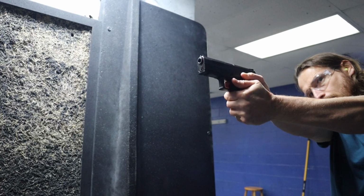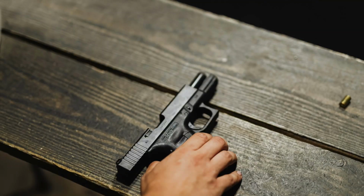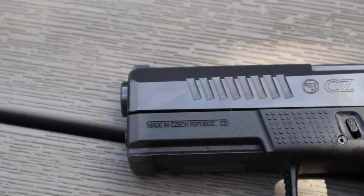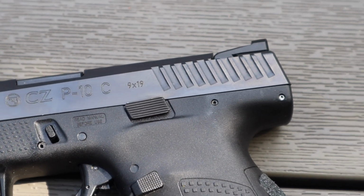Naturally, you appreciate the predictable, consistent nature of a striker-fired action. But Glocks are so passé. That's why CZ makes a mid-size polymer-framed striker-fired carry gun for a gun hipster like you, the P-10C.